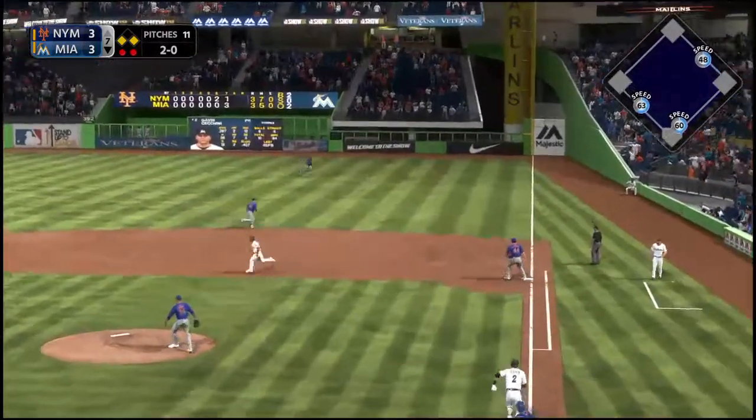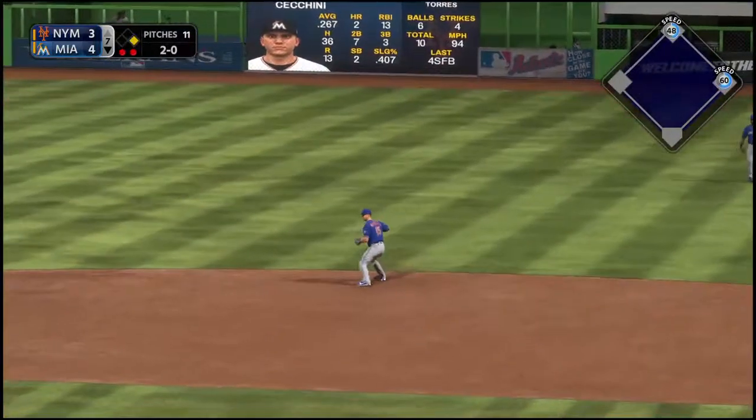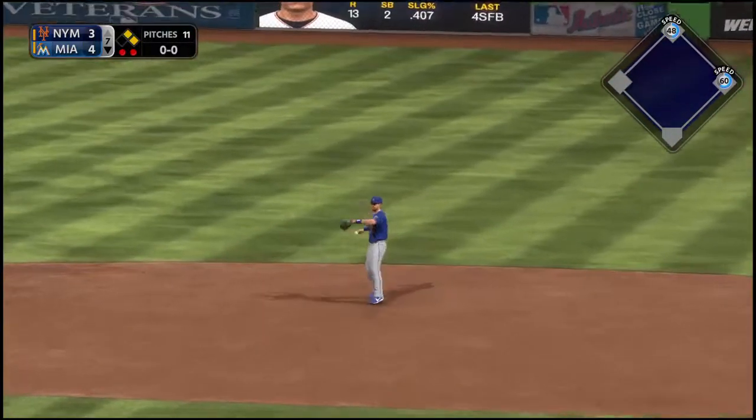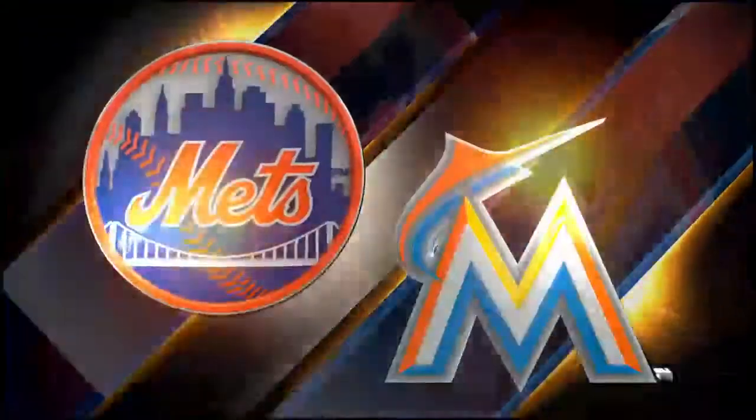Push to the right side. And that is through for a base hit. And the move to the bench will pay off handsomely. Coming in to score is the runner from third, and they've taken the lead here in the 7th.